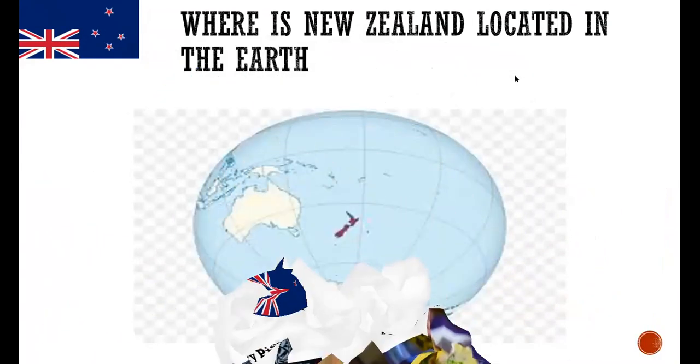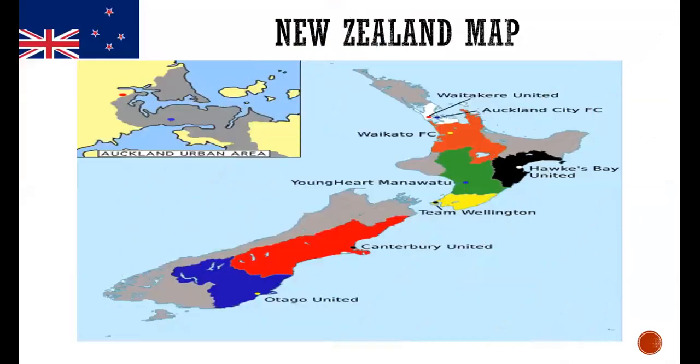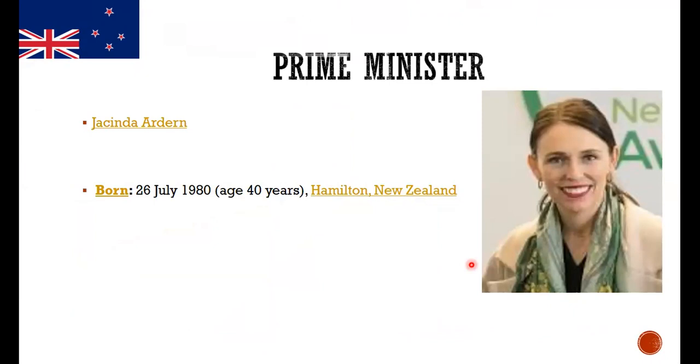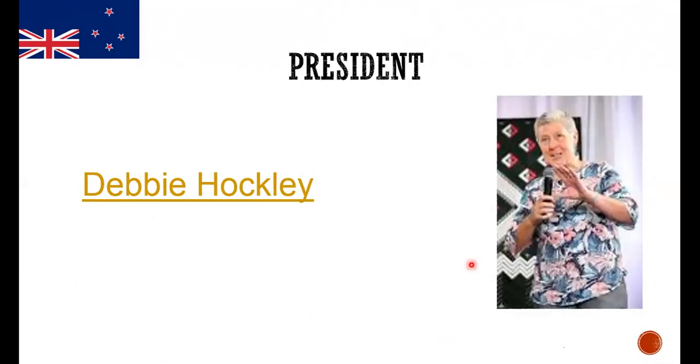And where is New Zealand located? So in our earth, New Zealand is located here. I think you can see here in the small red colored part. So the next is our New Zealand map. So here you can see the New Zealand map. The culture of New Zealand. So during some of the festivals, the women wear dresses like these and the men wear like these, and the small children wear dresses like these. The Prime Minister is Jacinda Ardern. She was born on 26 July 1980. Her age is 40 years now. And the President of New Zealand is Debbie Hawkey. So here is the picture of her.